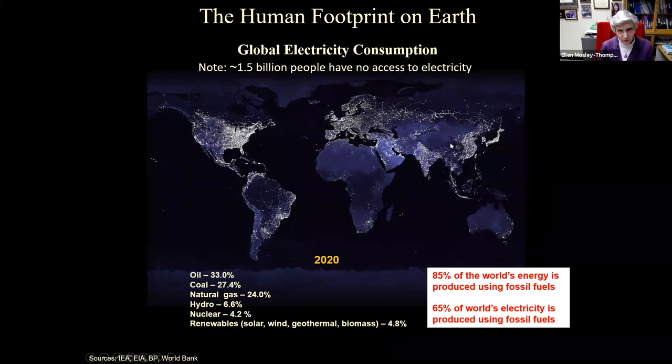And what's important as we look at this, what we're seeing are the lights, and lights come from the use of electricity. So we're essentially seeing global electricity consumption. And yet 1.5 billion people on our planet do not have access on a regular basis to electricity. We know that we have to provide electricity to these 1.5 billion people. We have to do this to help lift them out of poverty, to have light at night so that children can study and get an education. But that's going to take more energy.